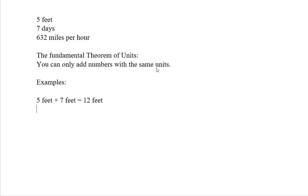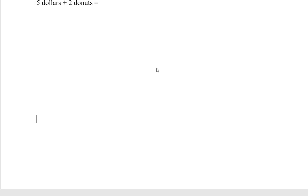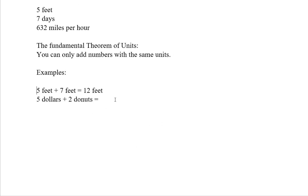But if you had like $5 on you and then someone gave you two donuts, it would just be $5 and two donuts. You can't combine those. It is not seven of anything. You can't combine that number in a reasonable way because what would it be? $7, seven donuts, $7 donuts? No, you just can't add them. Okay, so that is how the law of units works.